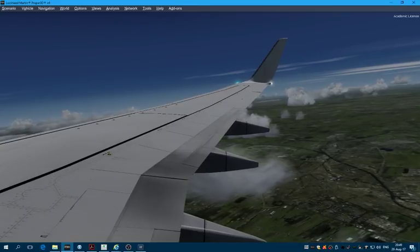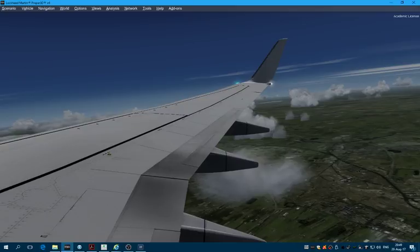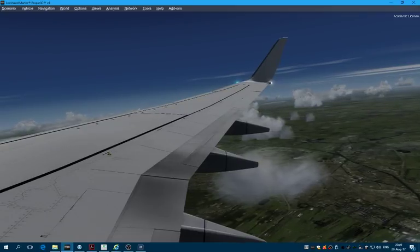Continue the Helleman Alpha arrival and set squawk 7314.